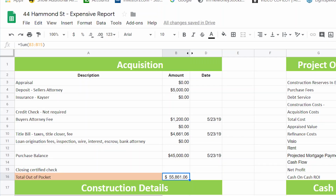When we're all said and done, the total amount for purchasing this property was $55,861.06. So in total, we're looking at about 10%, just a little over 10% in acquisition cost, and this didn't even include hard money. So think about budgeting in a little extra over your purchase price as being some of your soft costs associated with your deal.